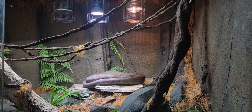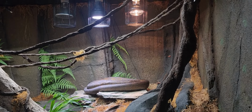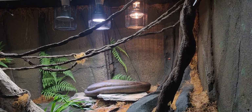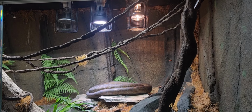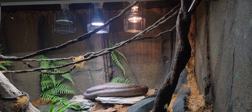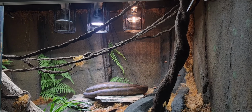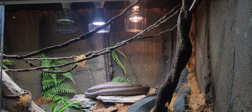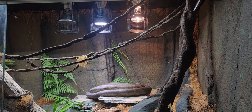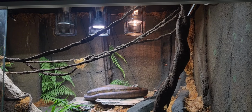Now, another use I've found for these is I have an albino Darwin carpet python, and she is extremely light sensitive. If I put an incandescent in her enclosure, she will not bask under it at all. She would rather sit in the cold. So in order for me to keep her safe, I would need to run a very high ambient temperature. And even then, she wouldn't be actively basking, so she wouldn't be getting all of the benefits of really heating up her core temperature.